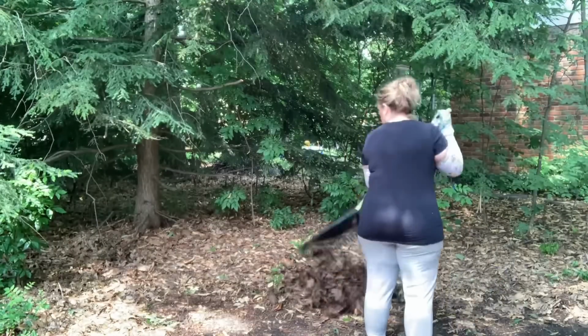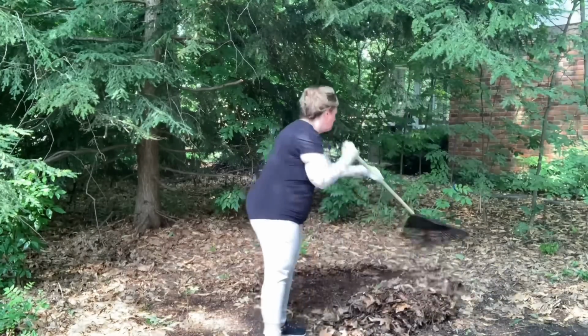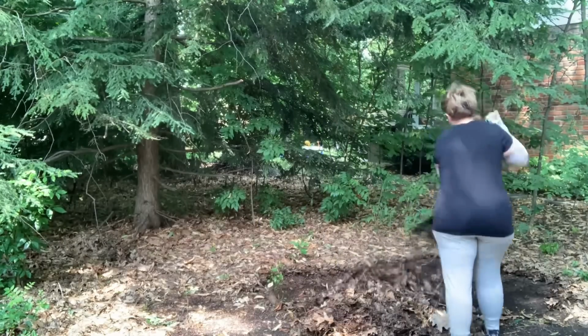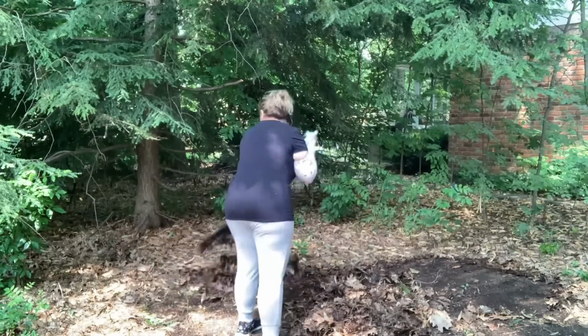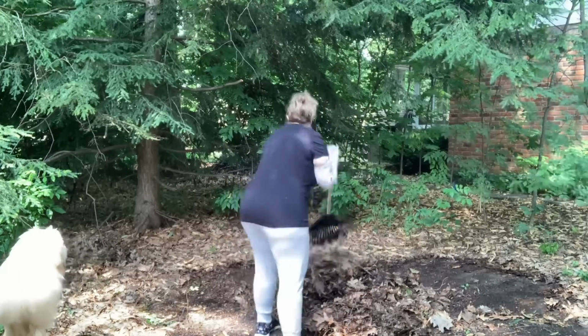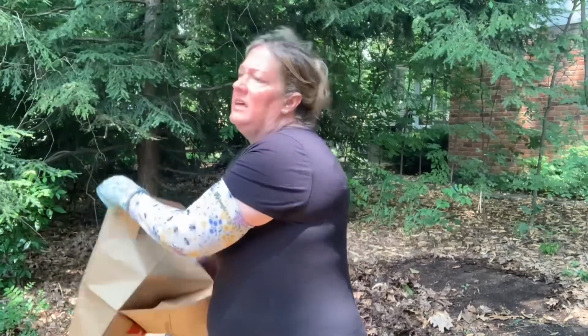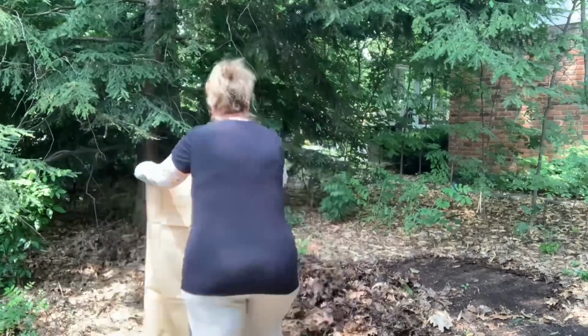All right, more yard cleanup. Of course, my goal today is to get as many of these leaves as I can in this area. I've cleared out all of the trees in this area and picked up as many of the leaves as I can. And I did get a new yard tool that I want to give a try.